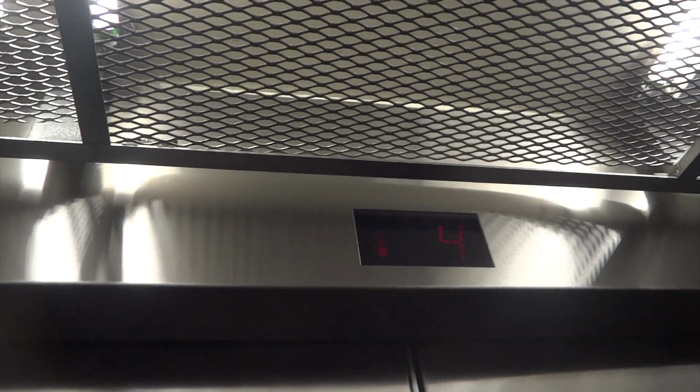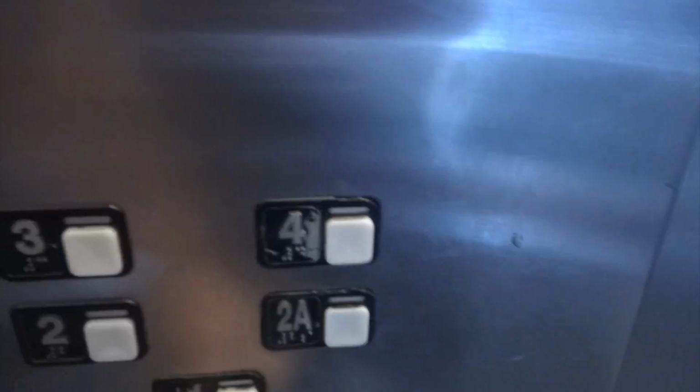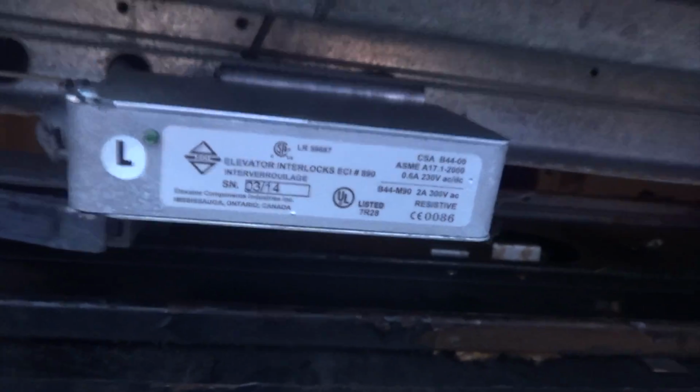Shut up the indicator. Alright, let's give you guys a cab view for this one. Has a different phone. Alright, let's get out. No, that's outdated. So, with all that said, that's it.